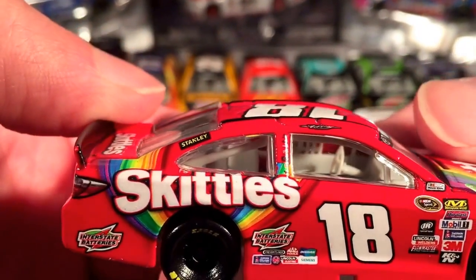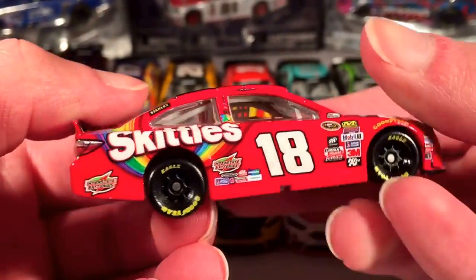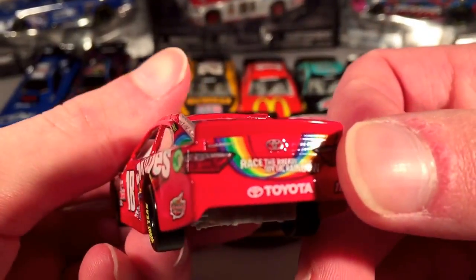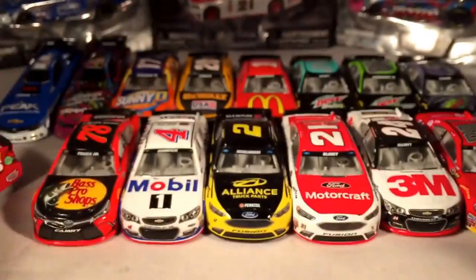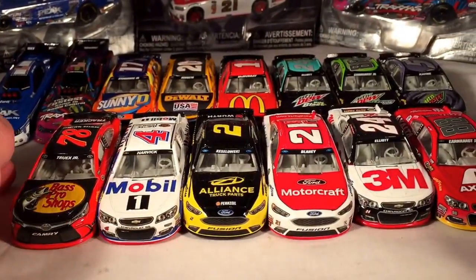Looks like there's a little bit of a flaw right there. You see the rainbow's a little messed up as it gets up to the B-post on that side. Like I said, not a bad paint scheme. Nice choice. See, interestingly enough, the back of the spoiler is red and the front of the spoiler is black. I think that is accurate, but that's kind of funny. You don't usually see that on the 164s. So, nice choice. Solid car.